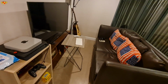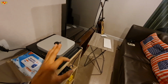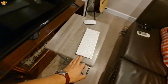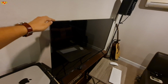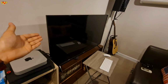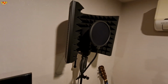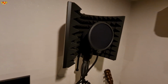And this is my editing setup upstairs. And as you can see, it's pretty basic, but it works really well. Right here, I have my Apple Mac Mini with the M1 chip, which is an absolutely amazing computer. If you can afford it, definitely get this computer. I absolutely recommend it. And as we look over here, you can see I have my wireless keyboard and my wireless mouse. And when we look over here, we can see this TV is actually a monitor for me too. So sometimes I watch TV on here, and sometimes I use this TV to edit my videos. And I do have a microphone set up over here too. I hardly ever use it, but if I ever need to do voiceovers, I sometimes use this to record voiceovers.